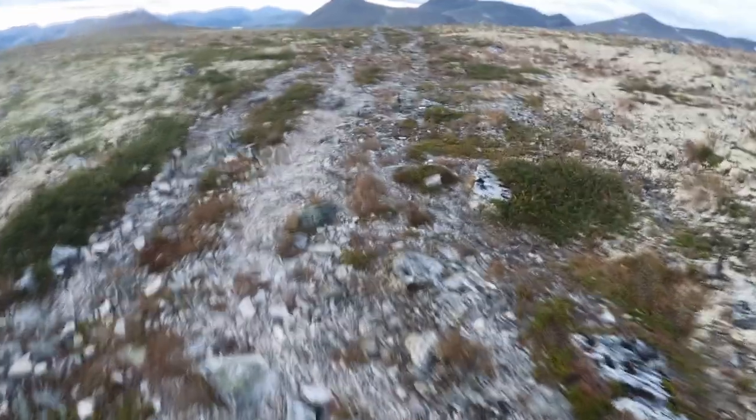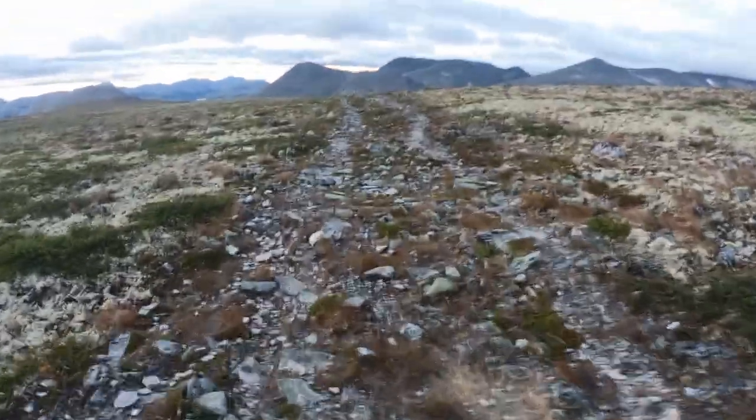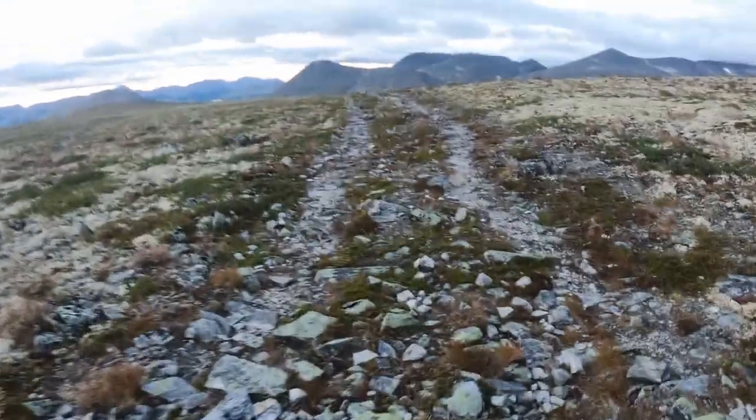But up here, doesn't look too bad. It's pretty rocky, but it's runnable. So it's pretty nice, easy going here. Try not to trip.